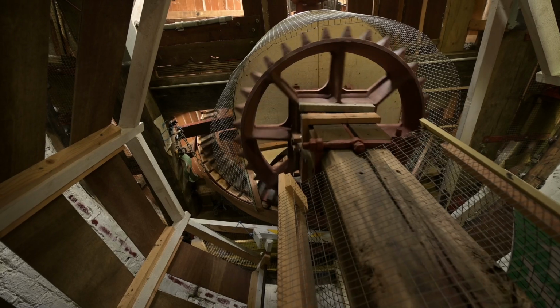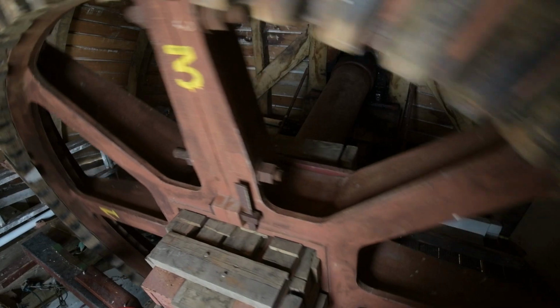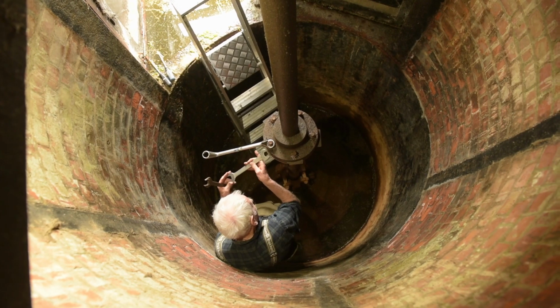This wind pump, powered by an Appold turbine, was capable of raising 12 tonnes of water per minute via a 12-foot-high vertical shaft 5 feet in diameter.